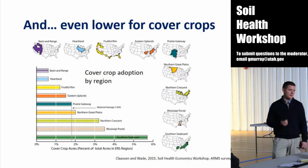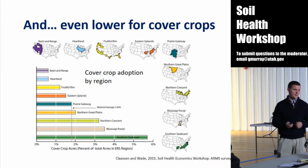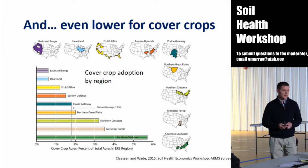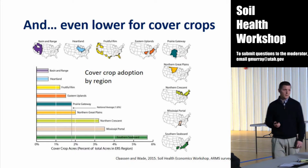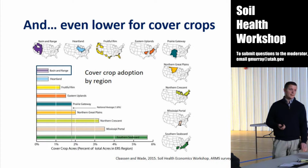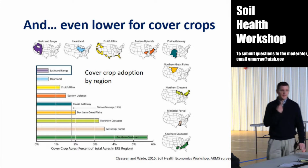With cover crops, it's much lower. There's a lot of excitement out there about cover crops. We're trying things, but it's just not yet on the majority of our acres, and especially here in the West, less than 1% of the acres of our cropland have cover crops. So there's a lot of opportunities, but I think there's also a lot of challenges.